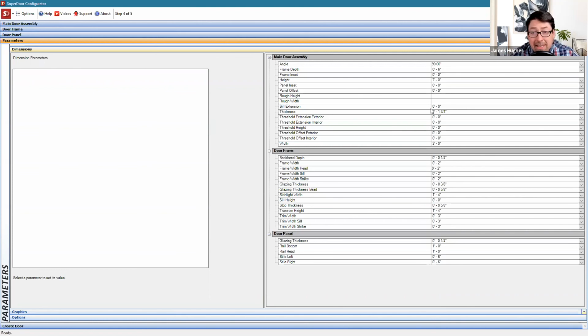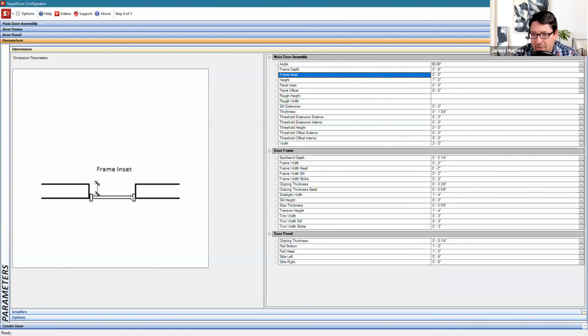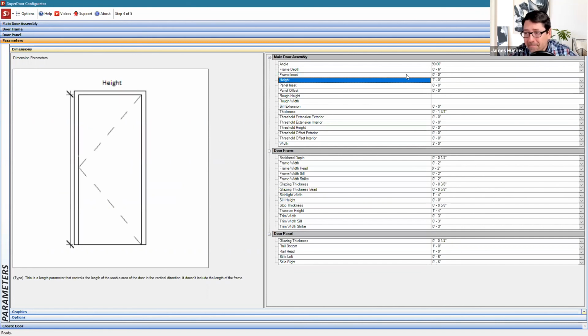I might just get them placed and then select them and set the parameters at once. But if I'm going to be placing this door in a lot of different locations, I probably want to take the time to preset some of these. And notice that you still get a preview of what that parameter description is, so that while you're presetting that, you can anticipate what it's going to do to the door.